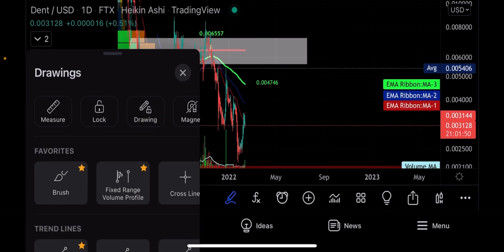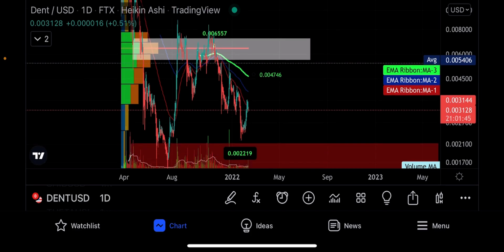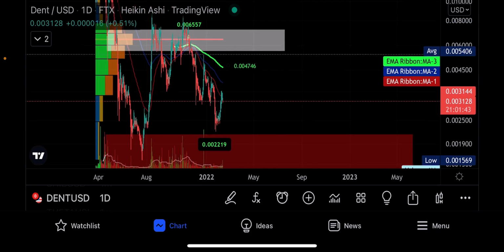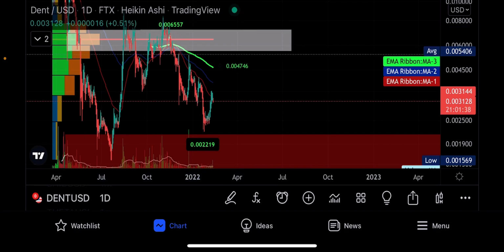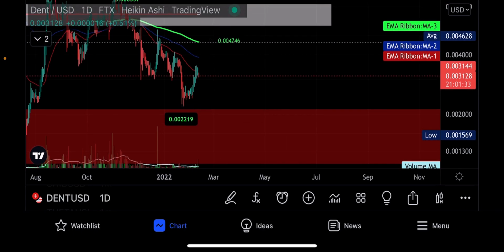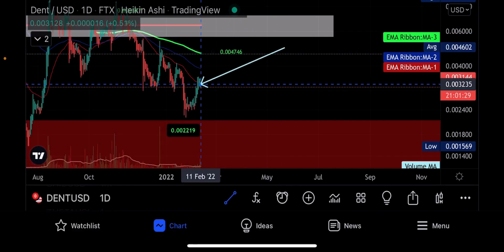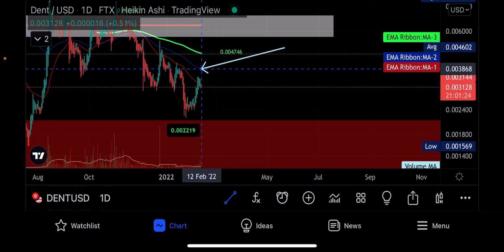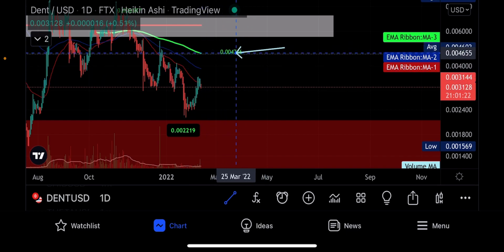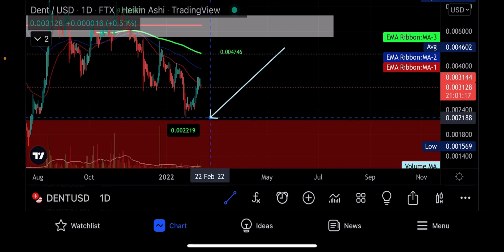So if we keep continuing to pump, your first upper resistance would be the 0.004746 just south of the white support zone, right? And that's about where the 200-day moving average is. But right now we seem to be getting rejected off the 50-day. If we take our industry exclusive purchasing tool, we seem to be rejecting off the 50-day in red. But if we can get some support, we can bounce up to the 100-day and then maybe the 200-day, right? But right now we're getting rejected, so that's bearish. I think we're coming down to retest in the short term, right?